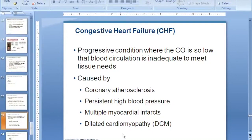Notice, first one. So we have to know what all these things are. Coronary means heart, atherosclerosis, plaquing. When you have plaques in the blood vessels of the heart, you're just not going to get proper nutrients to the heart. The heart's not going to be as strong. It won't pump as effectively. So plaquing of blood vessels.